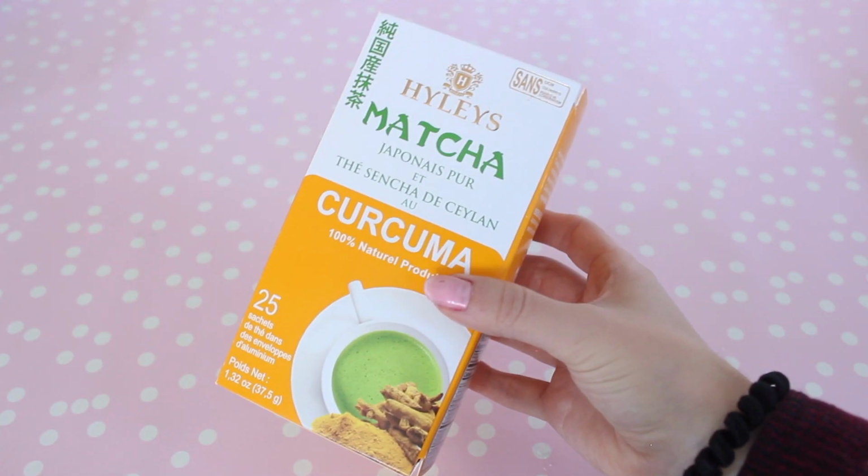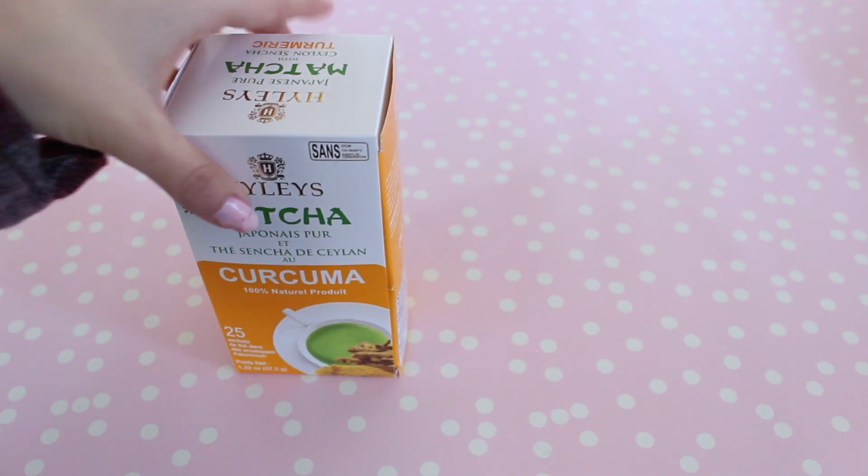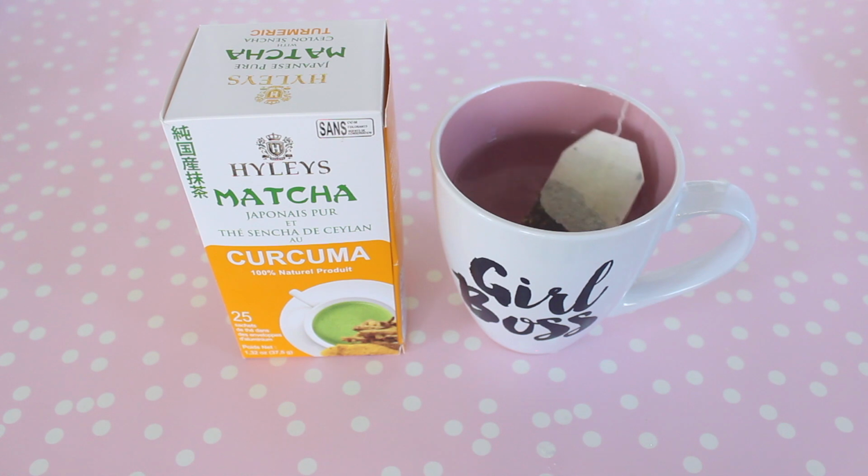As you can see, the tea I'm showing you has matcha and turmeric, and matcha is also really great. Matcha, green tea, all that stuff also has a lot of anti-inflammatory properties, which is really gonna help clear your skin up. So I definitely recommend adding this into your diet, whether it's right in the morning or you end off with it at nighttime.